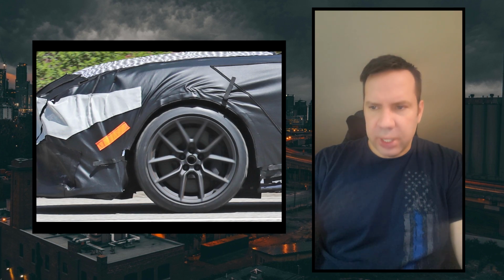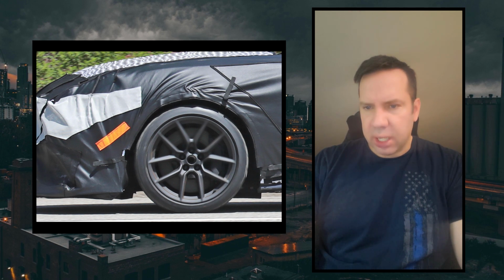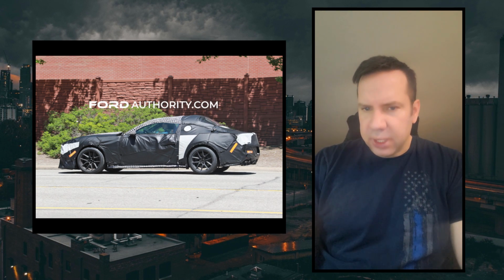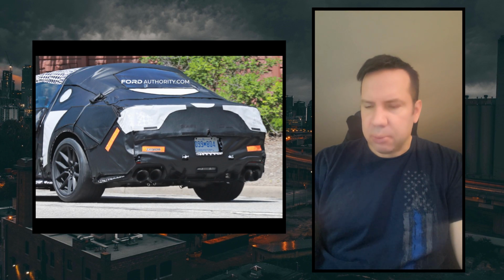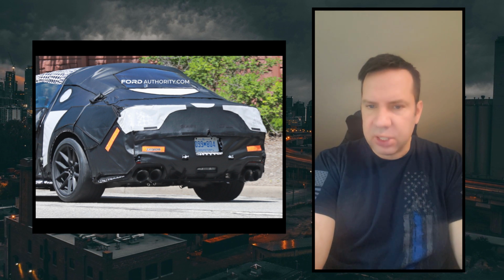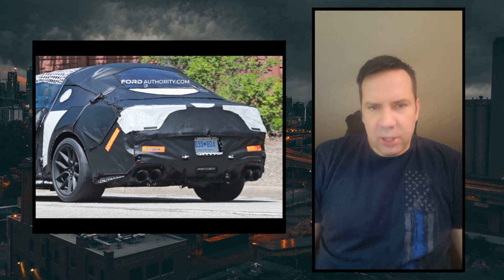These multi-spoke wheels that we're looking at right here are a different design than the ones that are present on the other prototypes that we've seen. The same large, strange-looking hump is still present on the rear portion of the roof, leading into the rear glass, while the pony car's tail lights are covered completely. However, we can see that this prototype has a dual exhaust with quad tips, as was the case with the previously spotted prototype. So this is likely a larger engine, definitely not the EcoBoost at least.